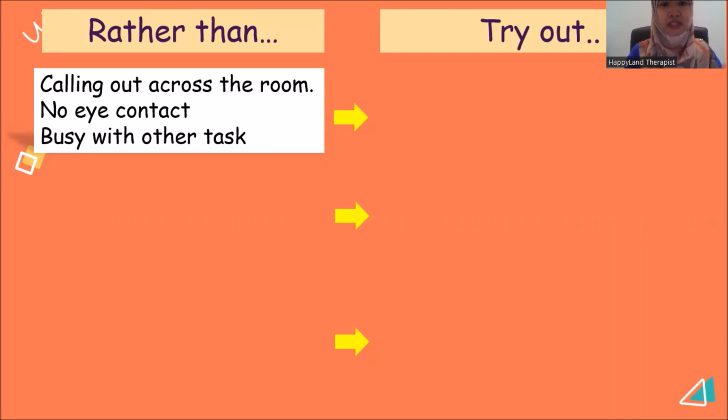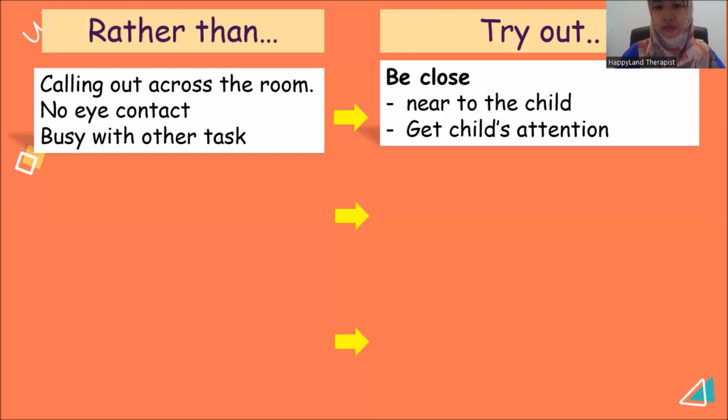When you are giving an instruction without eye contact, the tendency to repeat the instruction is higher because the child does not give enough attention to you and your instruction. We also tend to give instructions when we are doing other tasks or the child is doing other tasks. This can cause the message not to be sent effectively. So rather than doing this, let's be close when giving the instruction. Be close means you are at a closer distance to the child, you have eye contact with the child, and you get the child's attention before giving the instruction.